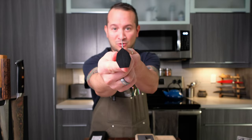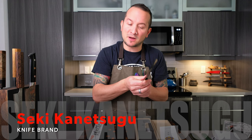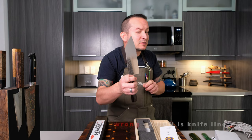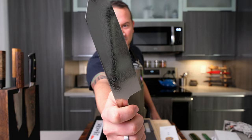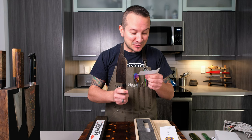All right, SG2 powdered steel. I can't pronounce that. I'll put it up on screen. I also can't pronounce that, but I believe the maker is Zuin. I tried my best. That is some gorgeous, gorgeous Damascus. And I have my assistant who's gonna give me a piece of paper and let me know exactly what's on it in case I'm screwing up. So this one right here, what you're looking at is Seki Kanatsugu Zuin. It's a Bunka 180 millimeters.